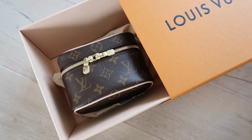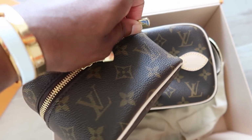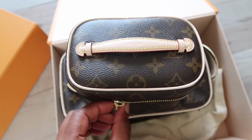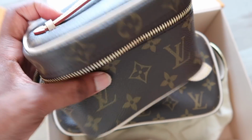And then when she brought this one out, I couldn't resist. It's basically the baby version of this one. It also has the top handle, which is just super cute. You cannot fit much in here. I would say maybe all of your lipsticks can go in here. Just a little miniature. There's no pockets or anything on the inside, but I couldn't resist.